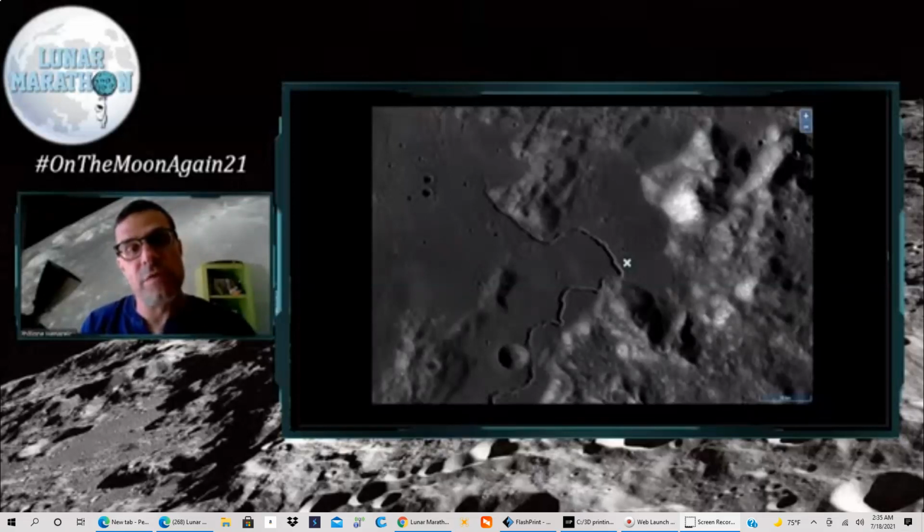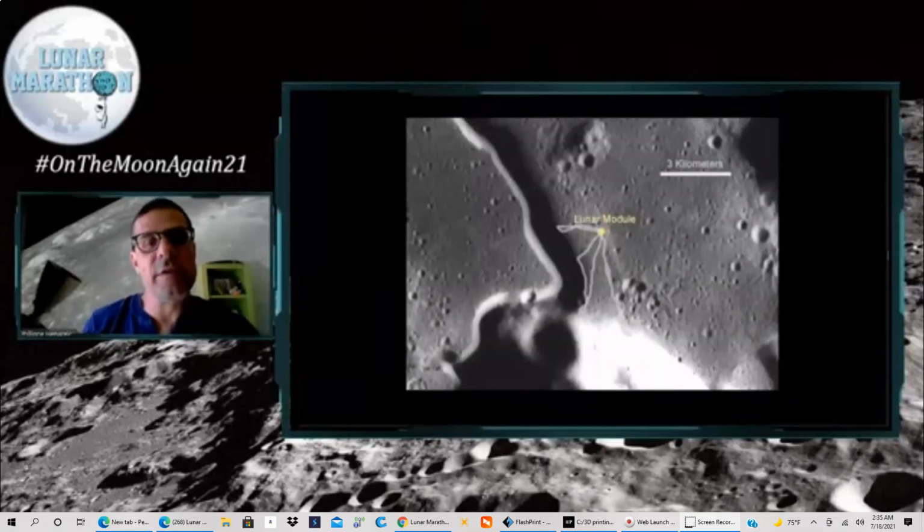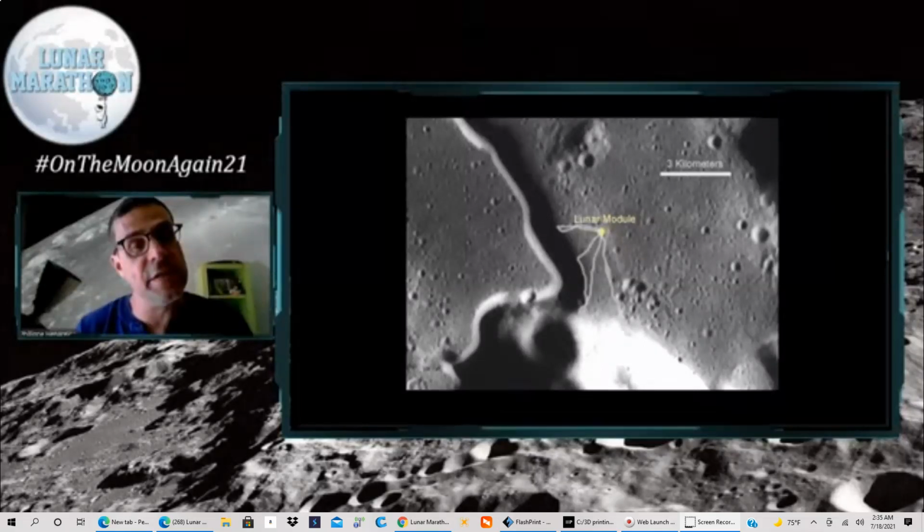One of the previous speakers told you about that, the Hadley Rille. And for this mission, the astronauts had this fantastic rover, and thanks to that, they could conduct three EVAs, extravehicular activities, free exploration, kilometers away from their lunar module.